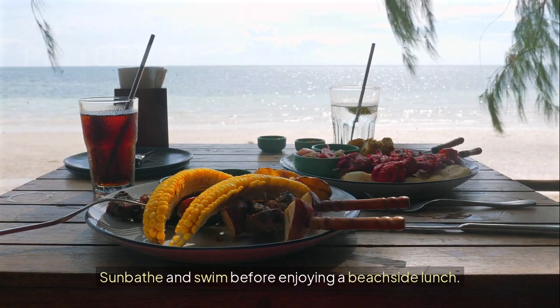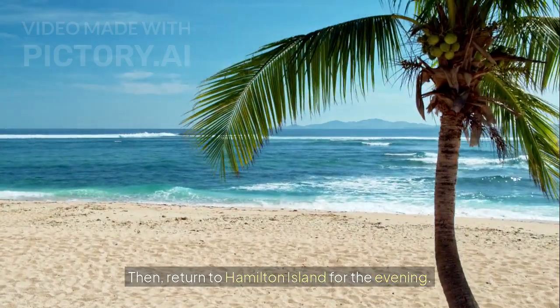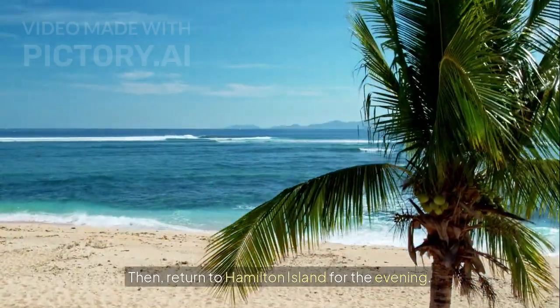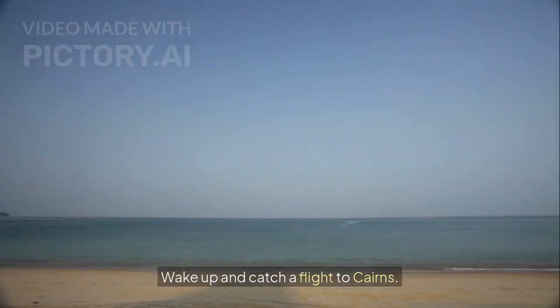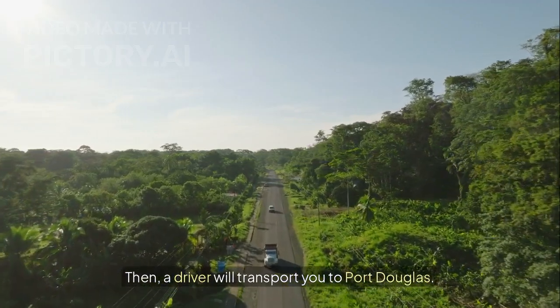Sunbathe and swim before enjoying a beachside lunch. Then, return to Hamilton Island for the evening. Wake up and catch a flight to Cairns. Then, a driver will transport you to Port Douglas.